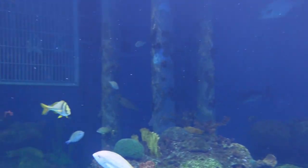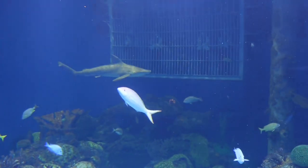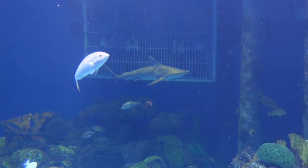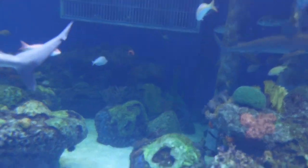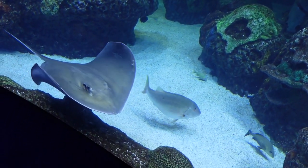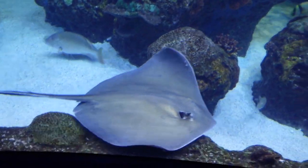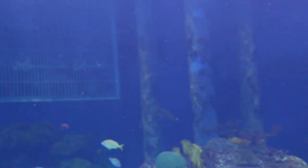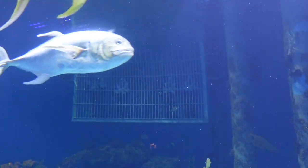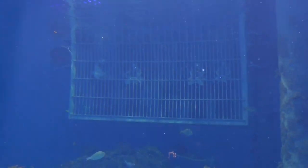I've counted three sharks. There's another shark, and then there's that big one. I think there's three sharks in here. There's two in the same picture right there, same video. There's a stingray. So the bottom side of dive with the sharks. So if you got a big party or you don't want to dive with the sharks, you can watch them from underneath. Pretty cool.